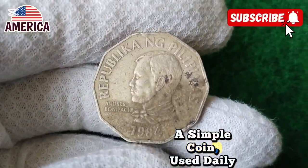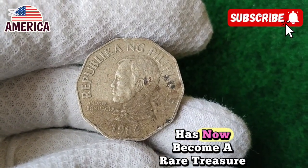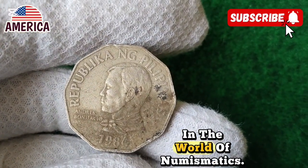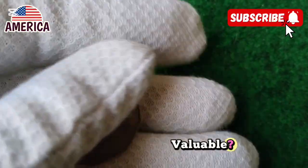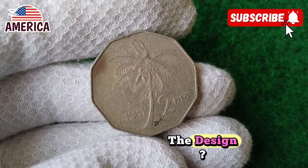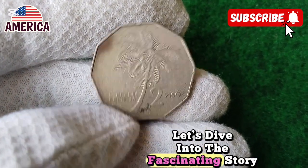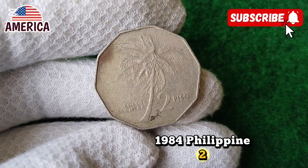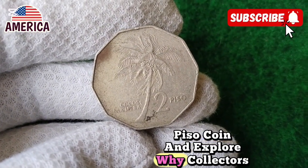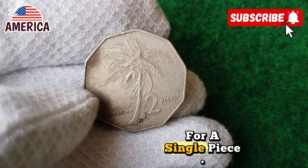A simple coin used daily in the Philippines during the 1980s has now become a rare treasure in the world of numismatics. But what makes this coin so valuable? Is it the metal, the design, or perhaps a mysterious error? Let's dive into the fascinating story behind the 1980 for Philippine 2 Piso coin and explore why collectors around the world are ready to pay a fortune for a single piece.